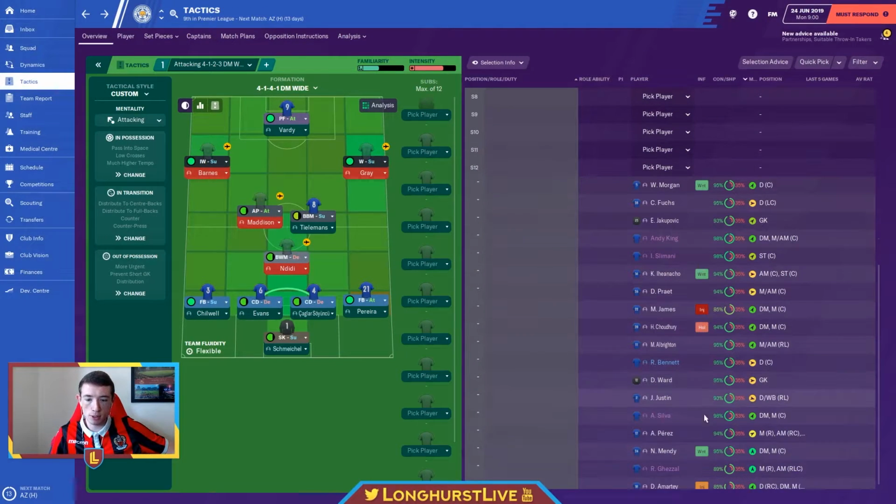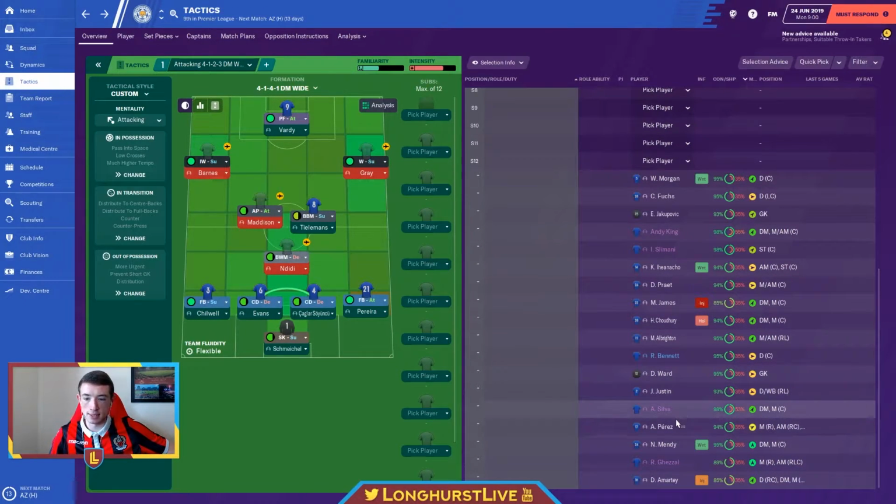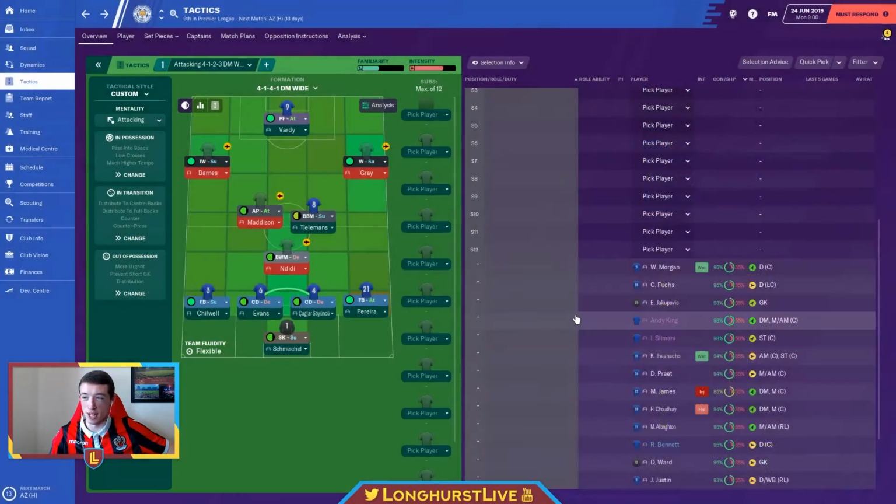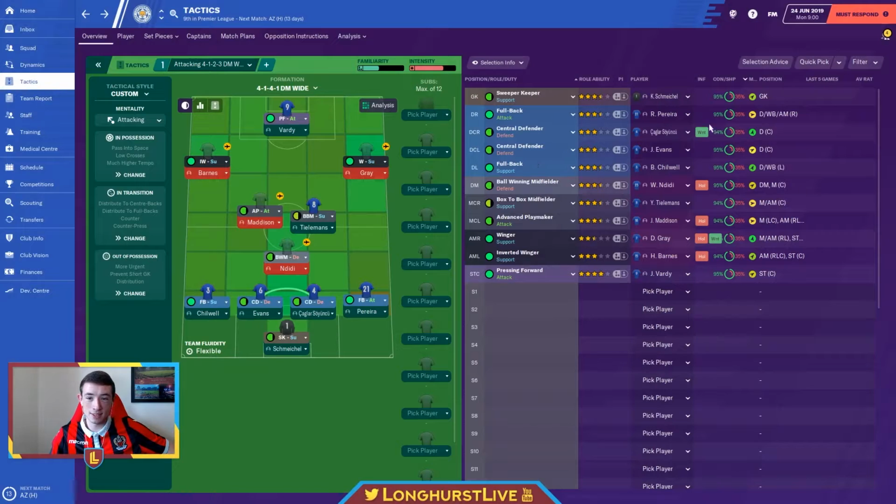In terms of backup on the left, you can play Perez there, like I say. You can play Mark Albrighton. Not sure why you'd do that, to be honest with you. Not sure why you'd use him. But overall, that is the starting 11.